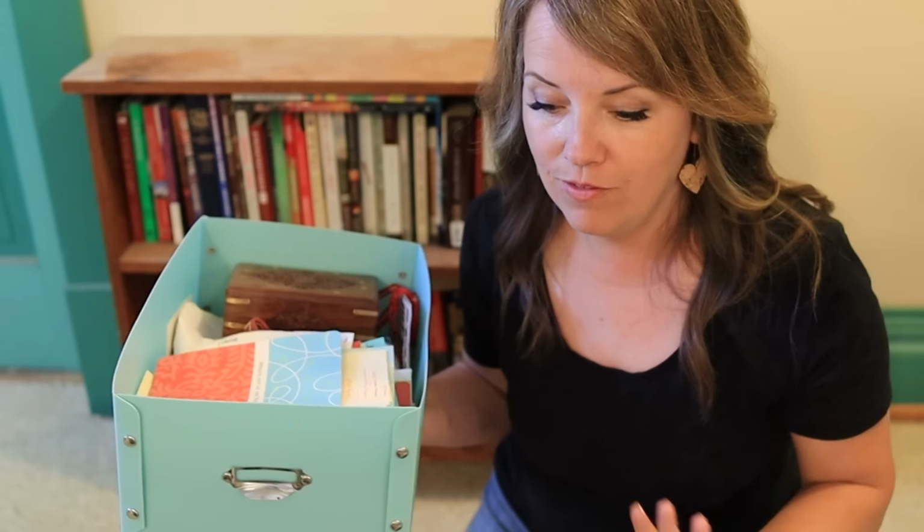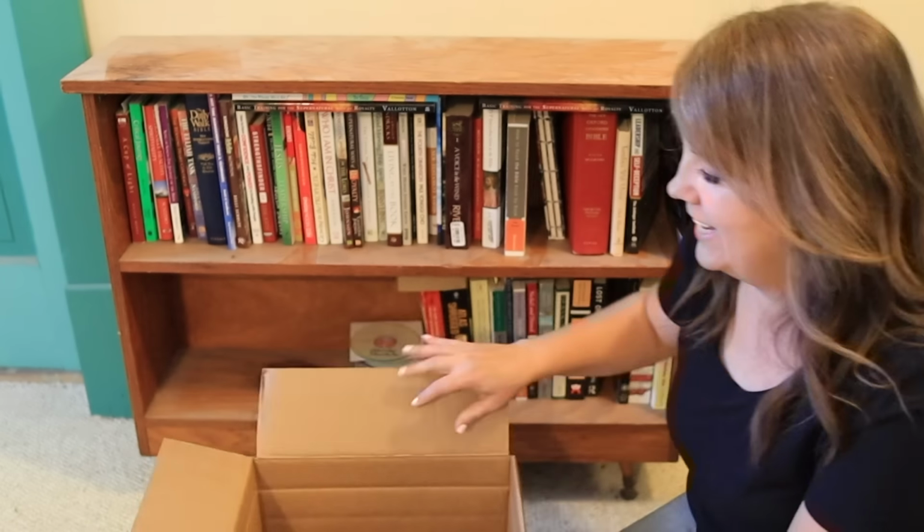Otherwise, she can just set it aside for another time when she might have a little more bandwidth to go through it. It's nice and contained and all that. All right, let's get these books taken care of. Okay, I have to make the boxes of books not too heavy though, right?